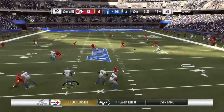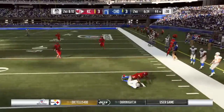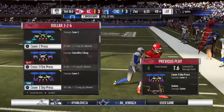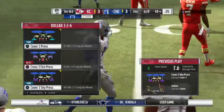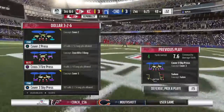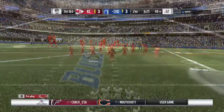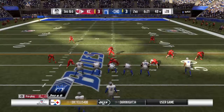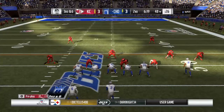Now he'll look to throw here on 2nd and 10. Firing quickly here, and that's complete. And he'll get it out a couple yards shy of midfield at the 48. 4 yards on the completion, and it sets up a 3rd down. And this offense on 3rd down today, they've been good. 3 for 4 thus far. This will be 3rd and 6.